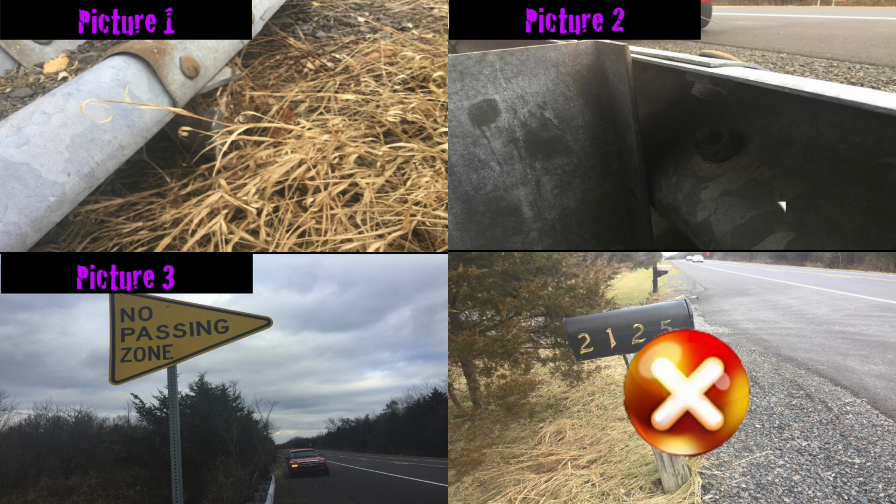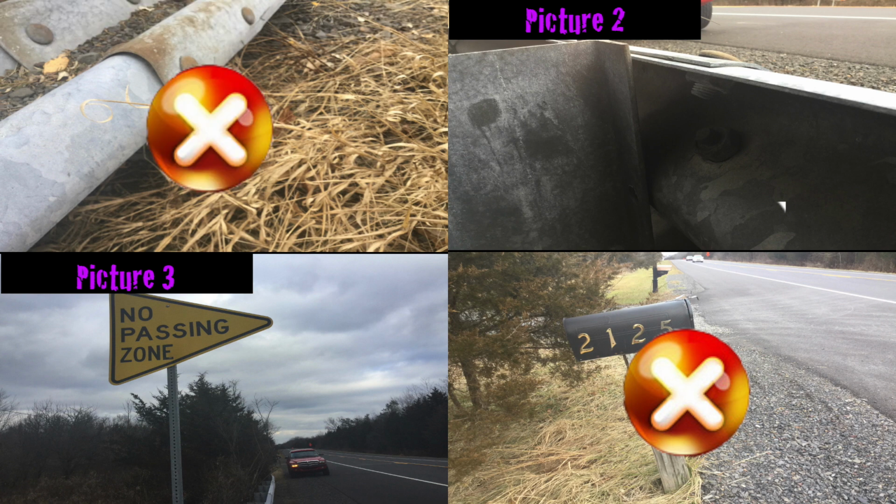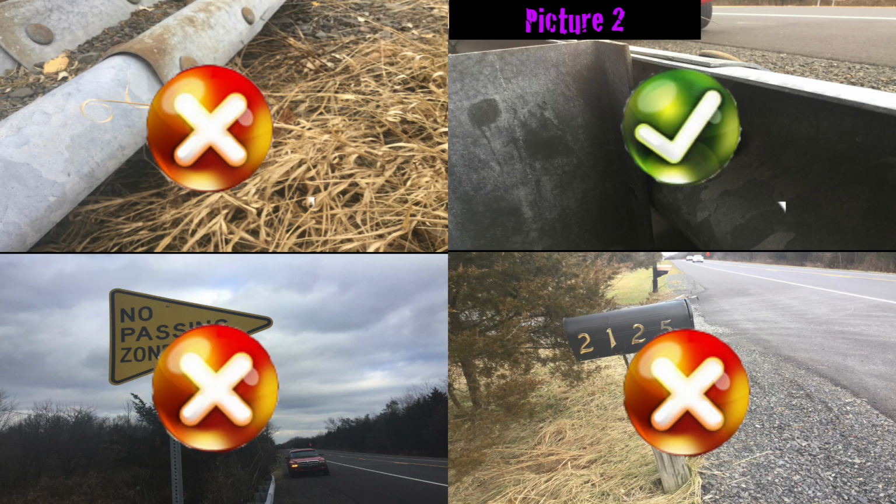Picture 4 is incorrect. Picture 1 is incorrect. Picture 3 is incorrect. Picture 2 is the correct one. Picture number 2. Tucked in the guardrail like usual. Let's put it back and get out of here and move on down the road.